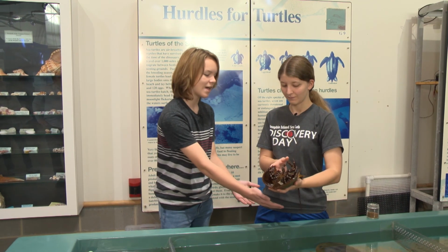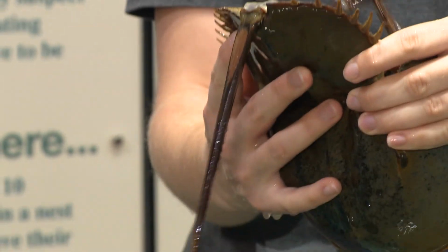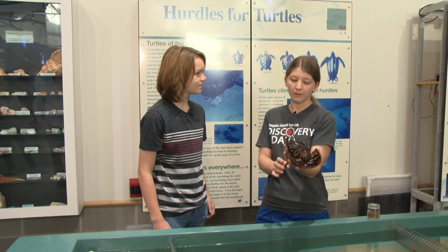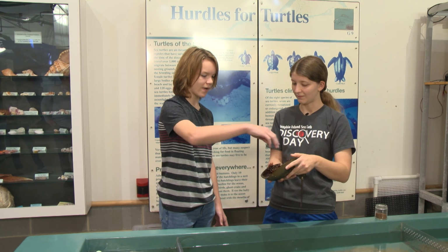And then what is this tail right here? The tail is known as the telson, and it is used not for defense like a lot of people see. They think it's like a stingray tail. Yeah. But they use it more like a rudder and to help flip themselves over when they end up on their backs. So what are all these right here?